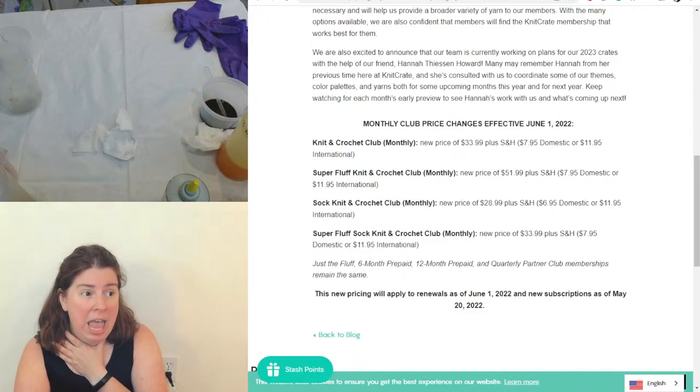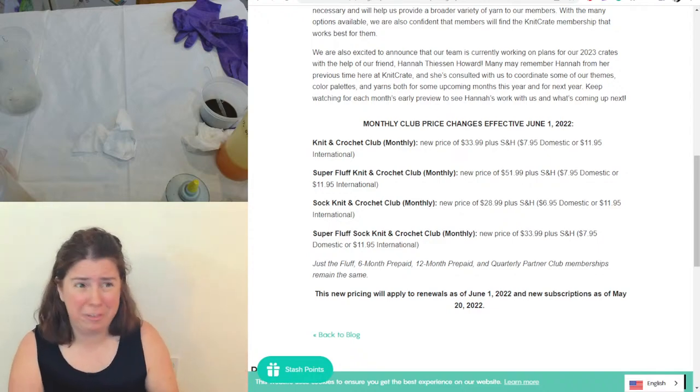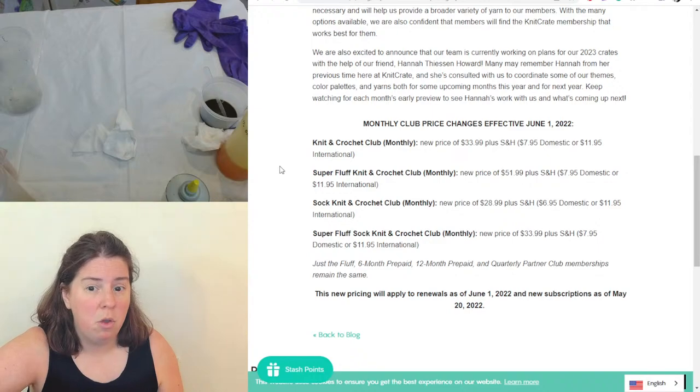But I think that they don't always do a good job communicating these prices to people. When the prices decreased, I had no idea until I looked and I was like, oh, that looks less. And so it is a big jump from where it used to be.